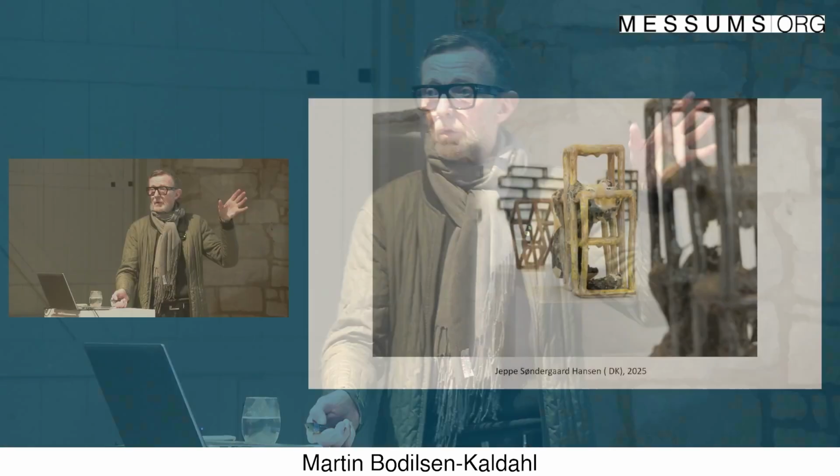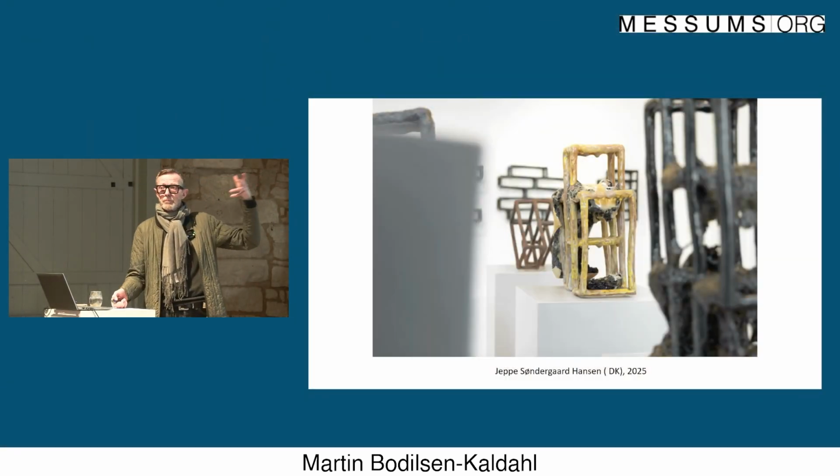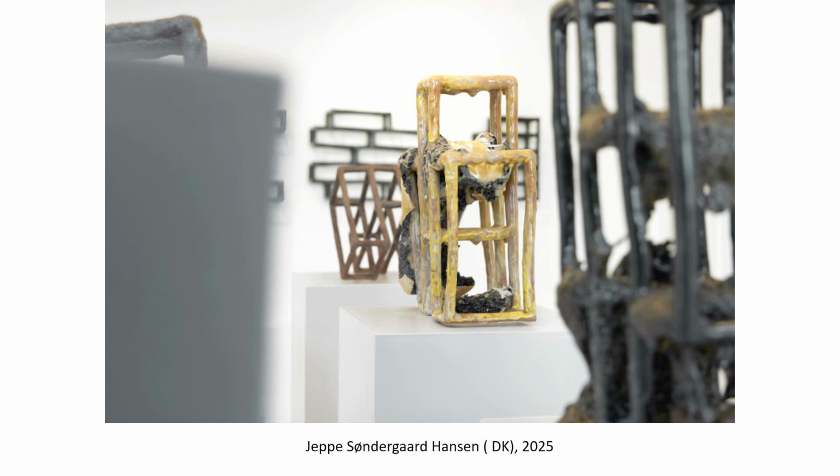Jeppe Søndergaard, one of the younger artists, the exhibition is called Bonding, but he's been working with what is not the brick, but what's between the brick, and all those patterns and all those invisible structures.